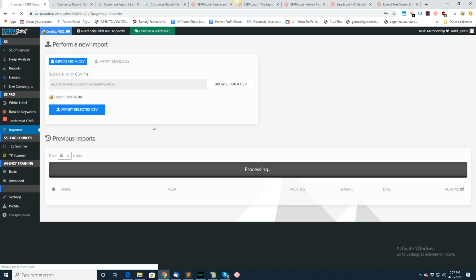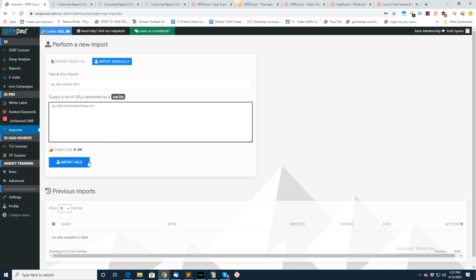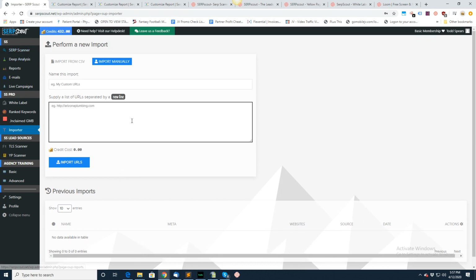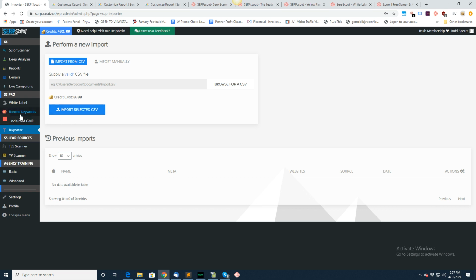Here's the importer. The importer basically just says, let me just type in some URLs. Maybe you have a friend that has a business, maybe you want to analyze that business. So you'll name that report, put in a URL, and click import, and it will run that. It'll actually send it up to SERP Scanner and deep analysis and all that. Or you can do it from a CSV. If you have your own data source and you want to upload a CSV file, supply valid CSV. That basically just means one URL per row, and upload it in, and we'll do the best we can with analyzing all of that stuff right there.